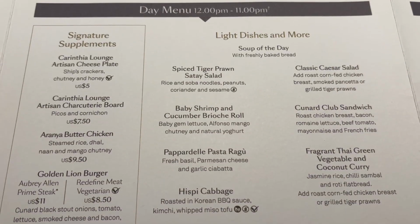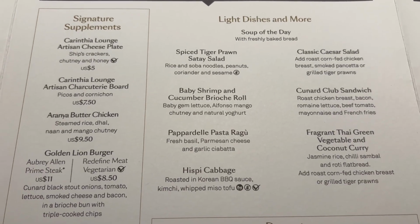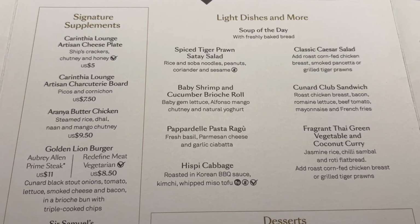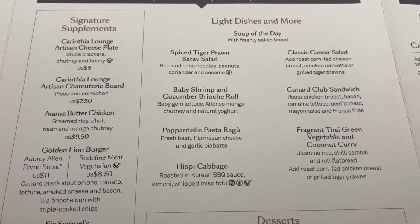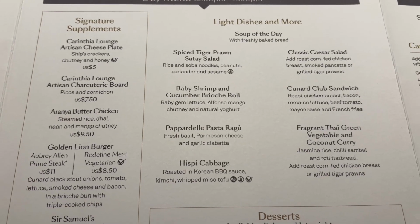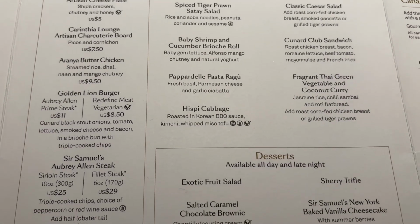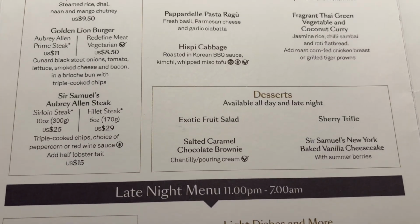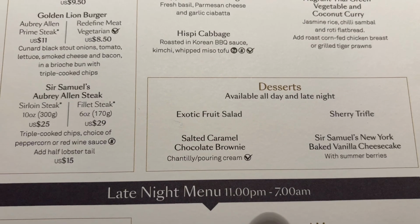Love that. Here's your daytime menu, and you'll notice many items again are included in your cruise fare, but there are some signature supplements if you wanted, for example, cheese plates, charcuterie board, the butter chicken dish, etc. If you're willing to pay the surcharge, you can have those items. Let's keep having a peep. Of course you want to know about the desserts. I know you do. Some of you have got a right old sweet tooth, haven't you?